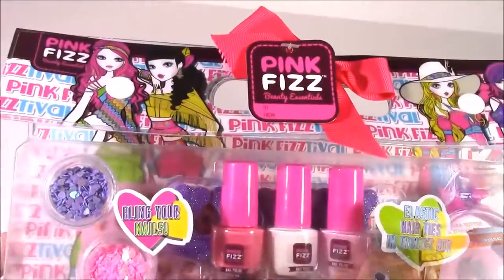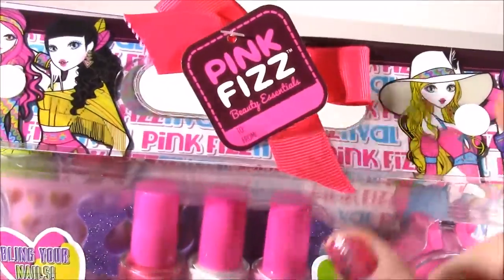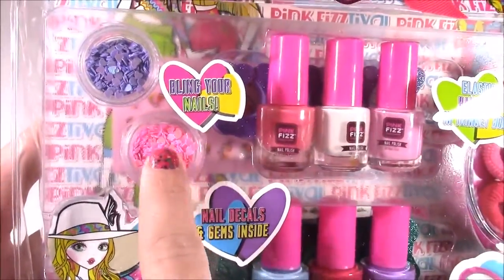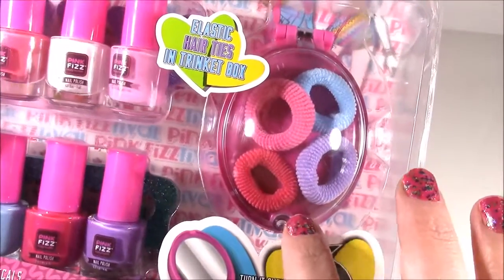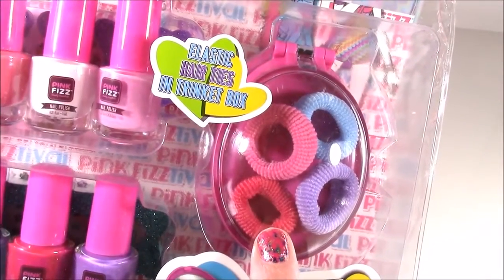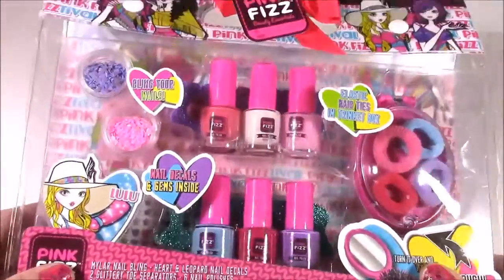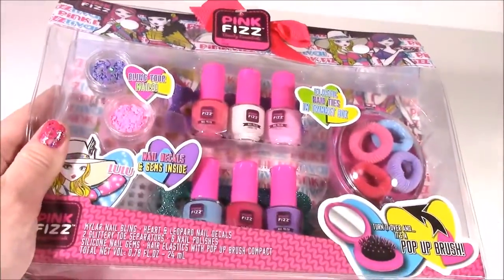We're opening this first. Look at those pretty pink fizz girls on there. Such a cute little tote. It has a bow, 6 different color nail polishes. We get nail decals, even bling, some pink and purple. And this piece is the cutest. It is this little container that holds your hair ties, but when you flip it over, it actually turns into a pop-up brush and mirror. I've never seen anything like that. I cannot wait. The cuteness is killing me. Let's open this.